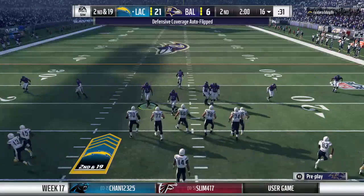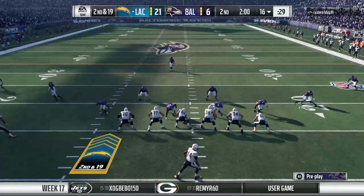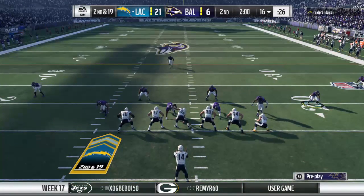Flex round! Flex round! Ohio! Flex round! Flex round! Come on, let's go! Ohio!